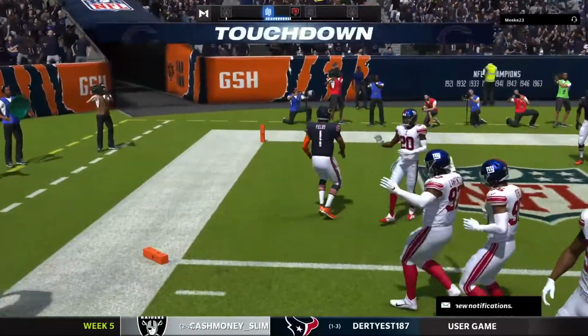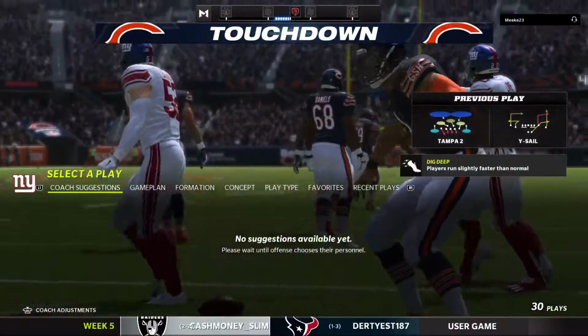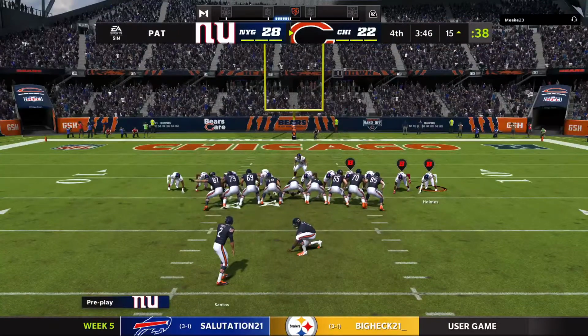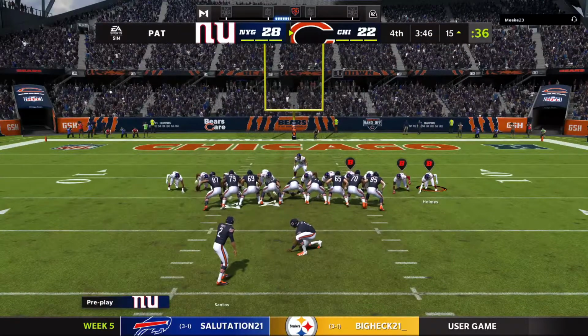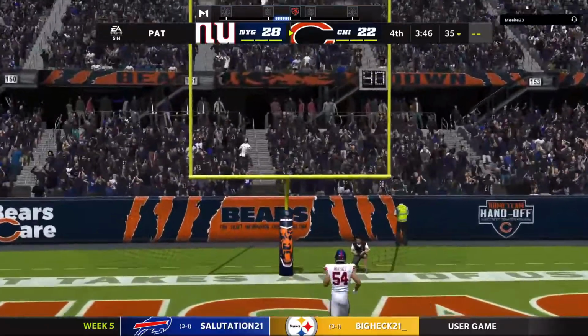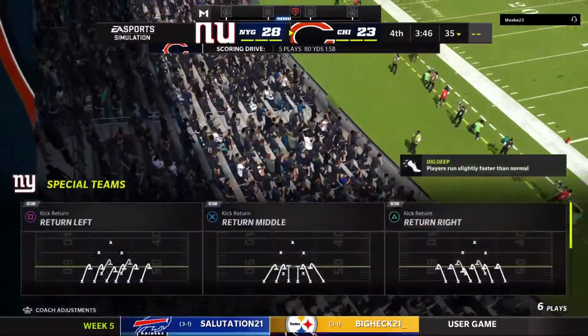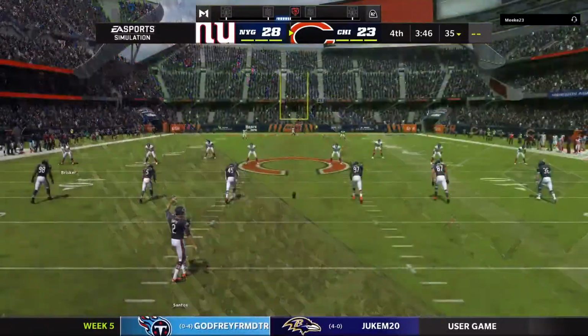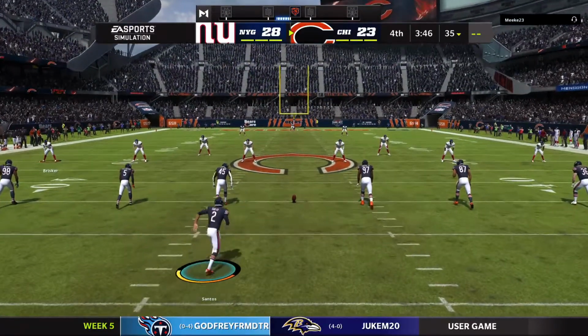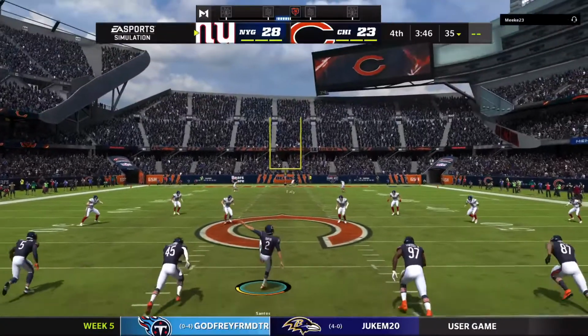And he takes this one in for a Bears touchdown. Justin Fields with his 16th touchdown of the year. And the Bears have made it a one-score game again here in the fourth. Santos with the extra point. And now things get a bit more interesting here in this fourth quarter. Now after the touchdown, here's Santos to kick this one away.